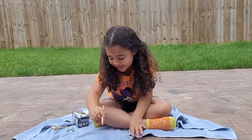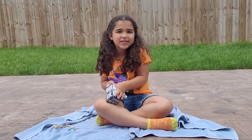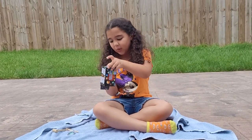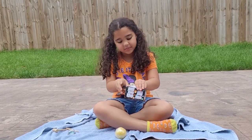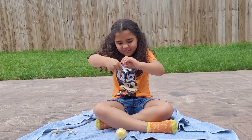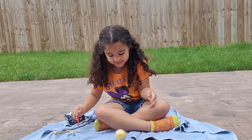Okay. Dig. And do you think there's a brush in here? I don't know. Gotta get the little thing out. Wow. And there's one more thing in this box. Oh my gosh. How do I get this out? It's a little brush. Oh, very good.